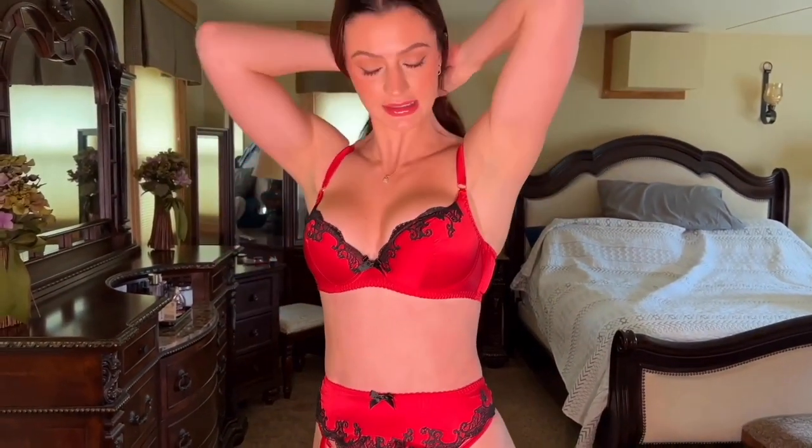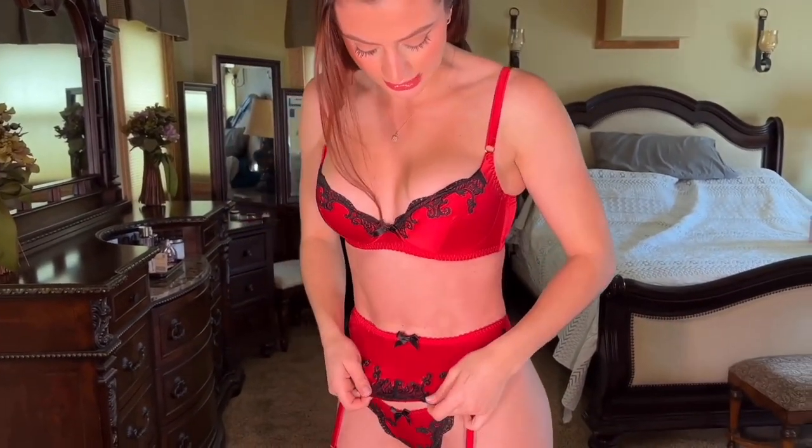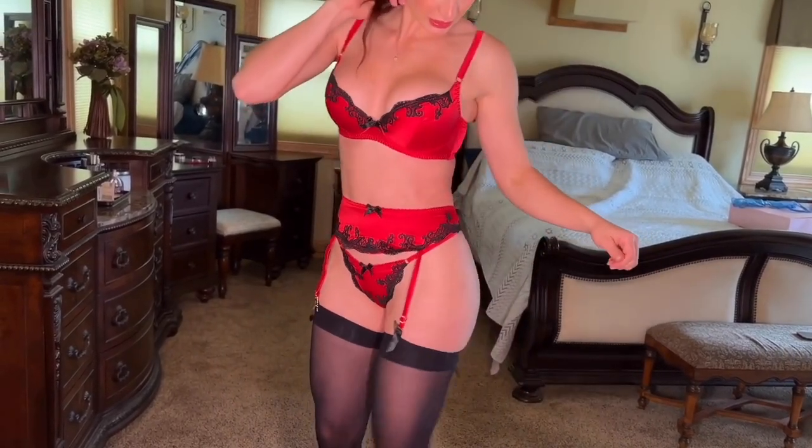I really love how they added the black detail of the lace. It adds that very sexy feel to it. The suspender is a little bit loose, so it's not super tight to the skin. It's kind of like a little skirt thing. I don't know, but this is what it looks like all together.